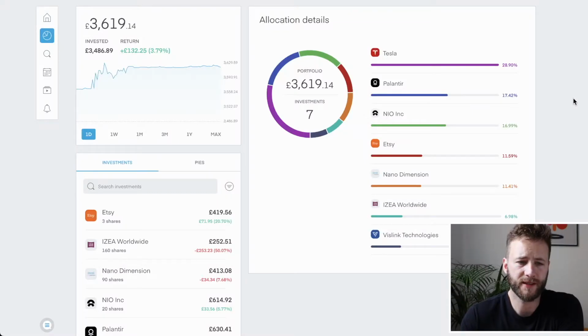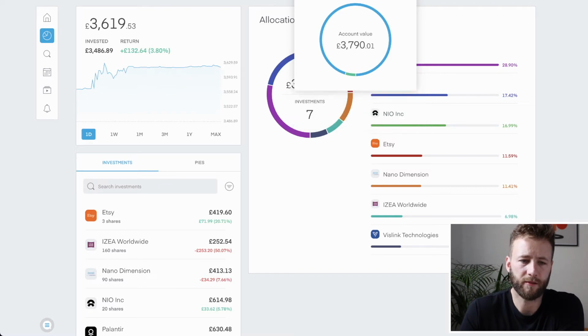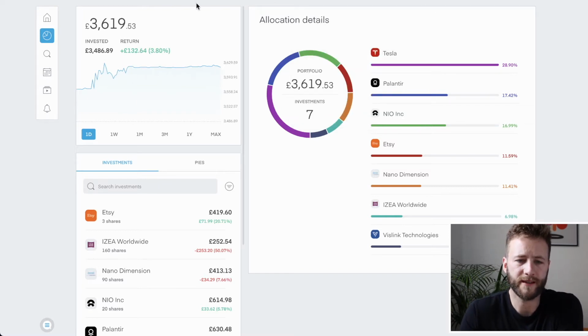So this is the portfolio. As you can see, at the top, let's just bring that down, the account value is 3,789. In the last video it was 3,604, so you can see it's already gone up. I haven't added any money, anything like that. It's just where the account value has gone up. You can see free funds of £70. In the last video I had free funds of £50, which I'll talk about in a second. But that's the overview there, and you can see that I'm currently sitting at 3.8% up, which represents £132, which I believe is a pretty good month actually. Again, we'll go over that in a second.